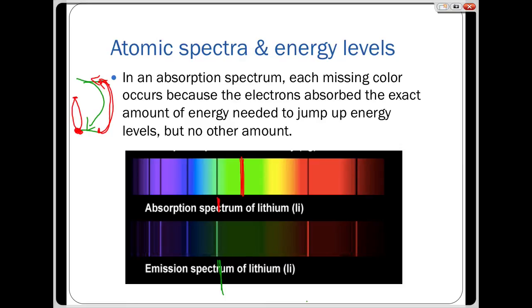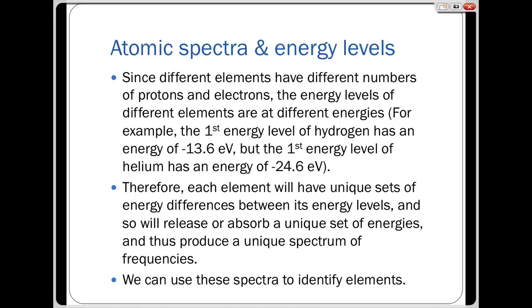So the only colors that pass through for an absorption spectrum are the ones that don't correspond to differences in energy levels, but the places that are missing, those missing dark lines on the absorption spectrum, are the energies that are exactly right at the energy levels. And notice, of course, we said those match up because each line on either the absorption or the emission spectrum matches up exactly with the difference in energy between energy levels. So that explains why each element has only particular colors in its spectrum, whether it's an absorption spectrum or an emission spectrum. But why do different elements have different sets of colors? Why do they have different sort of light color fingerprints?